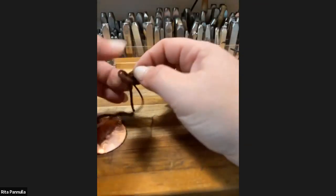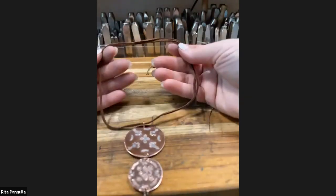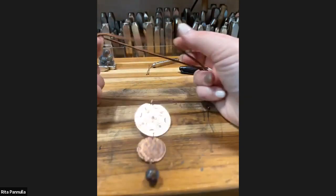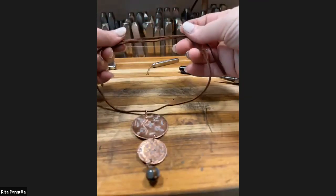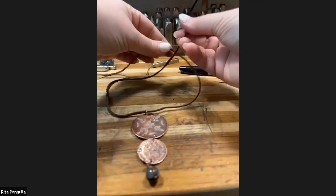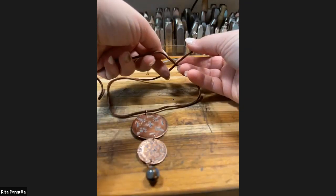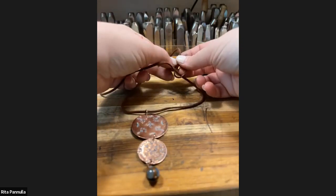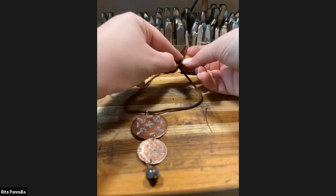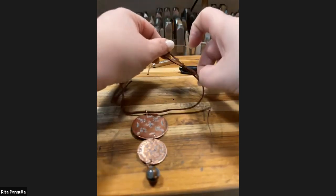Or you could come in and do a slip knot. I'm going to try to do this in the time we have left. And obviously, I didn't cut my cord too long, but you're going to take your cord, cross it over, okay, and you're going to tie your cord onto your other cord. So you're going to have that crossover, come around, make a knot. So you're basically tying one cord onto the other.